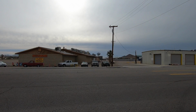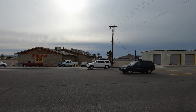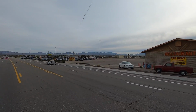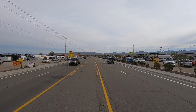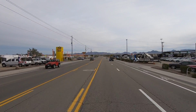Straight across, that's old Ted, I think it was called Ted's Restaurant or Ted's Truck Stop. That thing's been closed for years. And back on Main Street. See where this yellow tank is up here? That's the area that they call Vendors of Main Street.